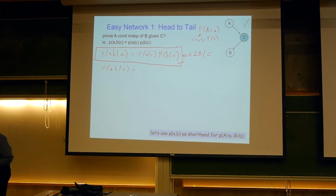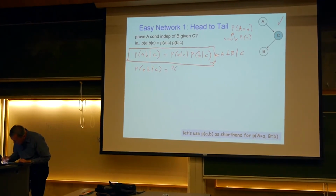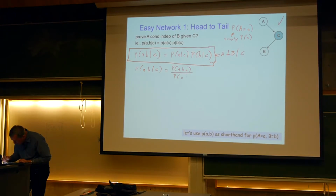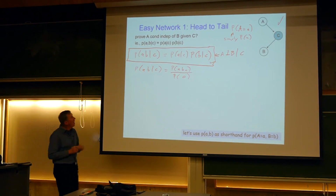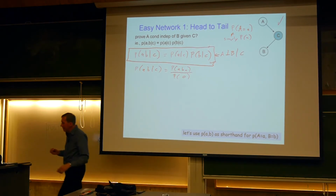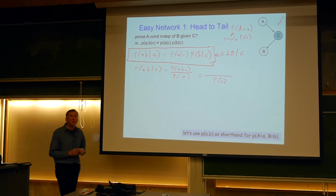So what is that? Well, by the definition of conditional probability, that's just the probability of seeing A, B, and C over the probability of seeing C. Okay, and now, given that Bayes net, how can I rewrite the numerator?